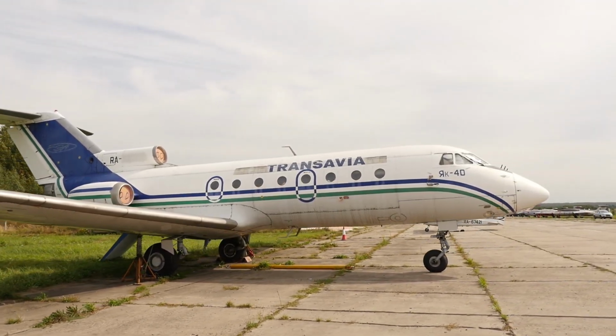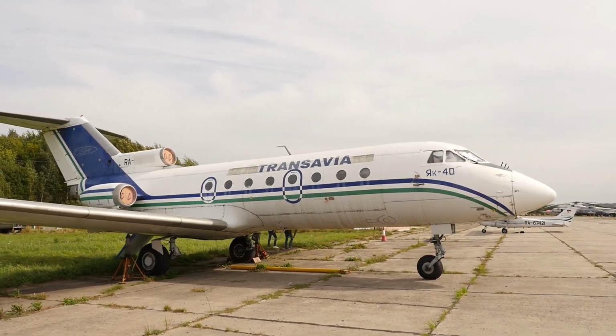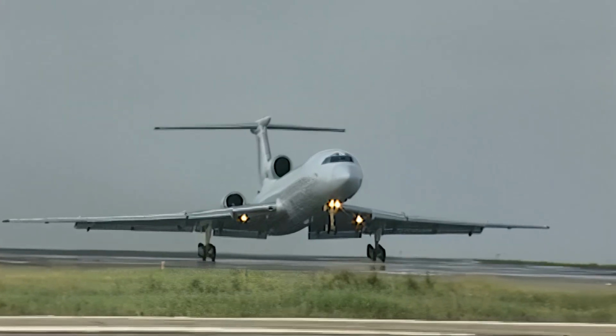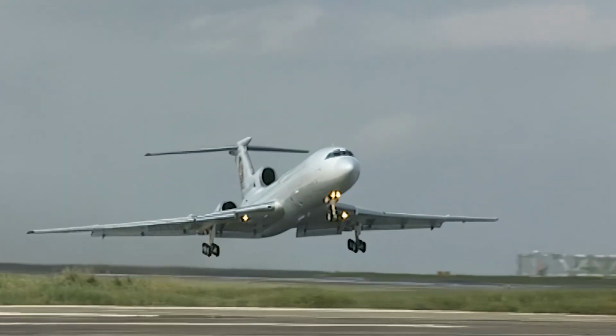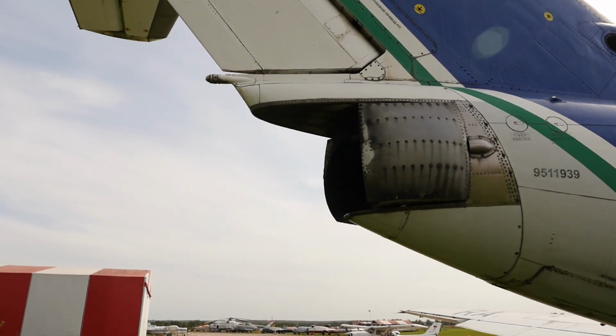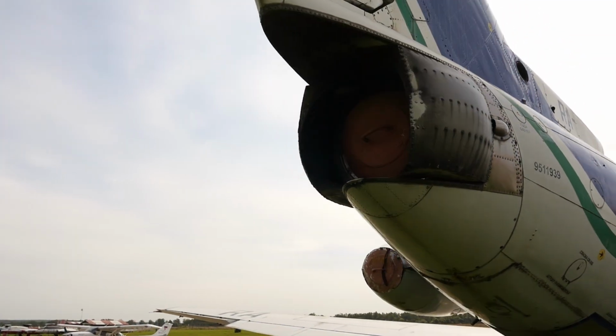There are 3 engines. 2 are installed on the sides of the fuselage, and the third is located inside the tail section, with an S-duct air inlet brought out of the fuselage in front of the fin, approximately like in the Tu-154 or Boeing 727. The aircraft is equipped with a target-type thrust reversal mechanism.